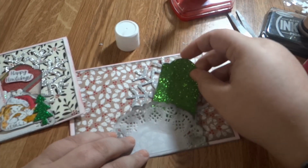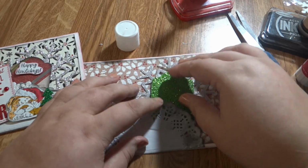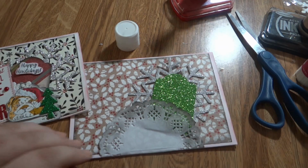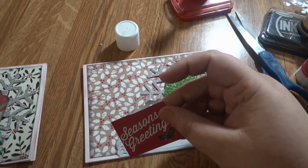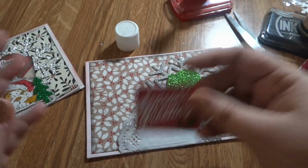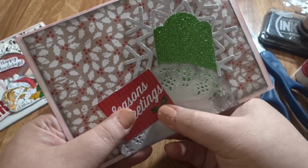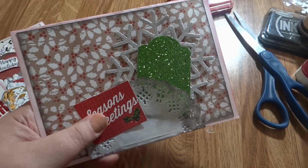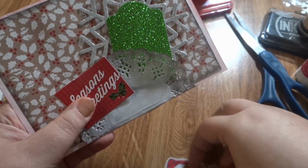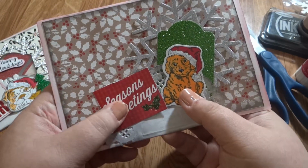I'm going to lay, which is a different color than this one, but I love this bright green, I kind of want to lay it off to the side over that piece of snowflake. My sentiment is a lot smaller than this one, but I'm using a bigger puppy. So that's how I'm evening that out. So my little saying will go down here, and then I think I'm going to use Emily's little puppy, and he'll kind of go in here over on this little green piece like this, okay?